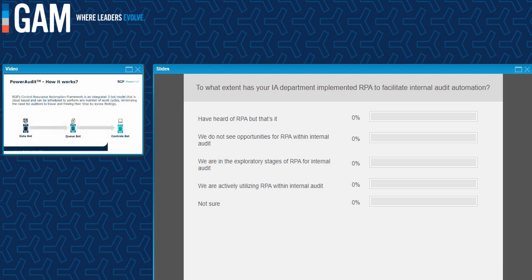The PowerAudit framework is built using 3 bots that leverage underlying RPA software to execute program tasks. The use of 3 distinct bots allows for maximum customization and configurability for optimal performance in your control environment. Each bot can be individually configured to meet your needs. Additionally, the compartmentalized nature of the automated tasks will facilitate the ease of future bot logic and interface maintenance.